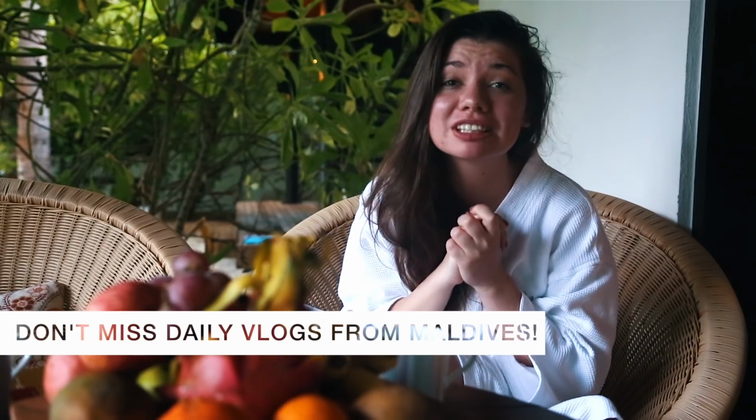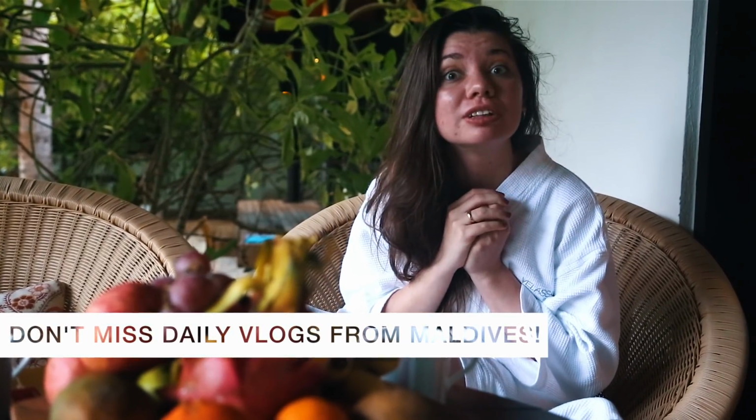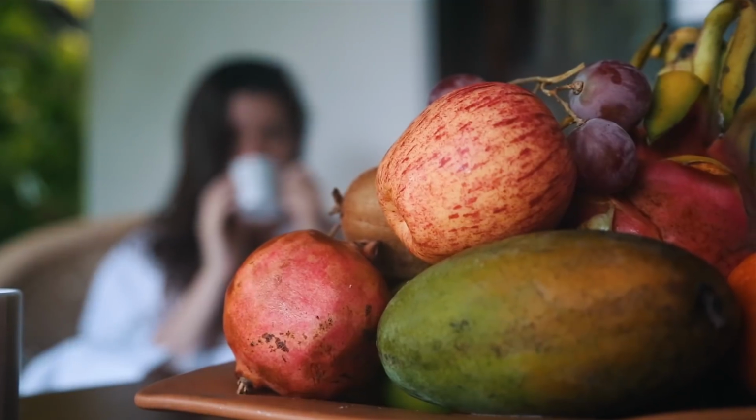Everybody! We woke up at 5:30 a.m. today because we so wanted to enjoy our first sunrise in Maldives. We are staying at this amazing resort called Velassaru, and we have so many activities planned for today, so we're looking forward to explore the island, to explore local food and local sites, and looking forward to show everything to you.